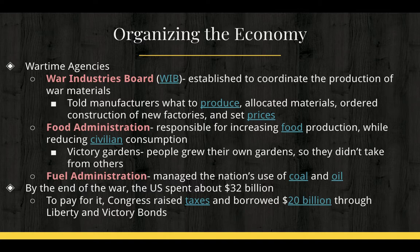Anything that's the pinkish reddish color is going to be highlighted. So, wartime agencies. We're going to have a few agencies that are going to organize the economy for us and make things a little bit easier to get resources out to people. One of these is the War Industries Board. This was established in order to coordinate the production of actual war materials.